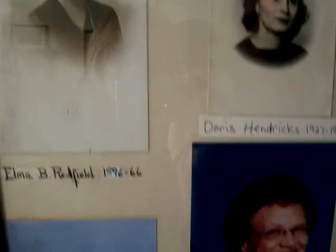But then you've got the current librarians, more recent anyway, and then this is Becky. She's a librarian now. She's been here since 1986.